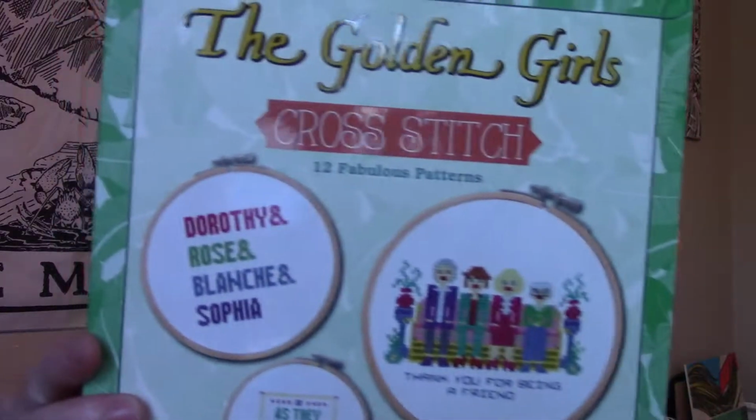Okay, let's start with this. I cannot wait to do this. I've done cross stitch before a long time ago. It's been a while. I've been wanting to get back into it, and I saw this and I had to have it because I love Golden Girls. I grew up watching that show. I still like to watch reruns, and they had this. It's a Golden Girls cross stitch.